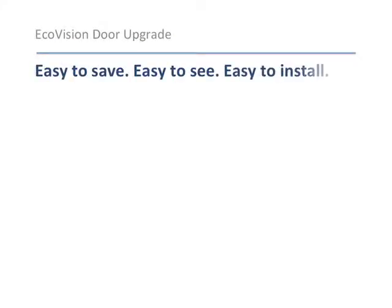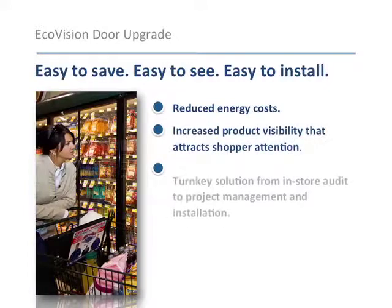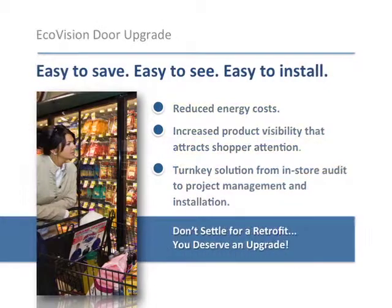With an EcoVision door upgrade, results are immediate: reduced energy costs, increased product visibility that attracts shopper attention. Turnkey solution from beginning to end. More than just a door retrofit, this is a true upgrade.